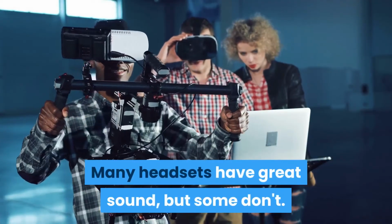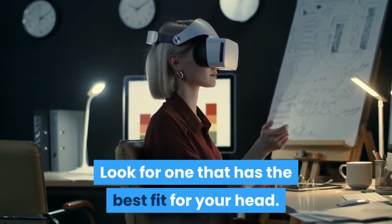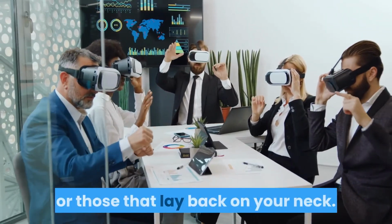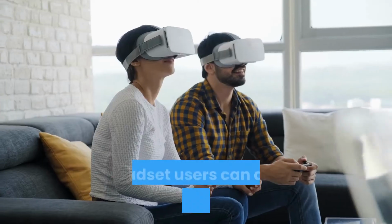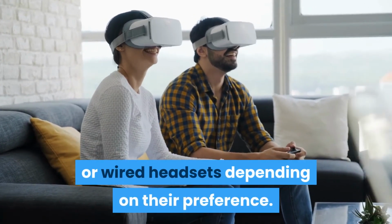Many headsets have great sound, but some don't. Look for one that has the best fit for your head. Users can choose from over-the-shoulder styles or those that lay back on your neck. Headset users can also choose wireless units or wired headsets depending on their preference.